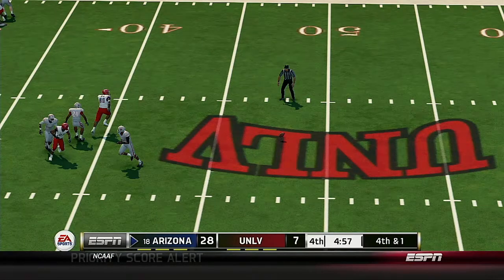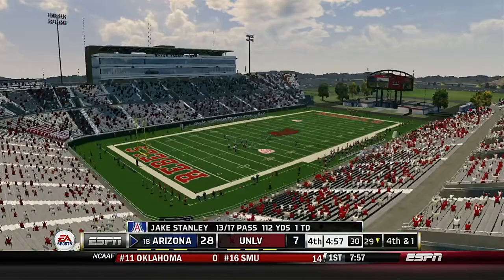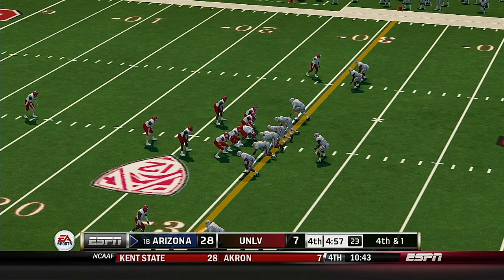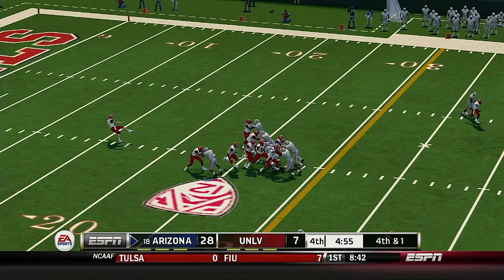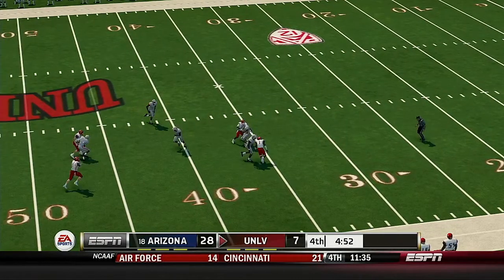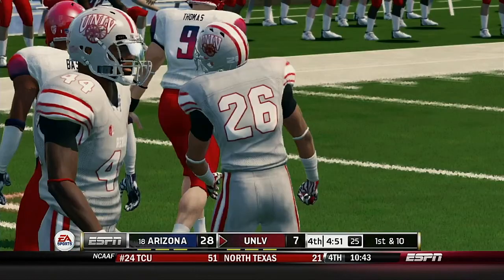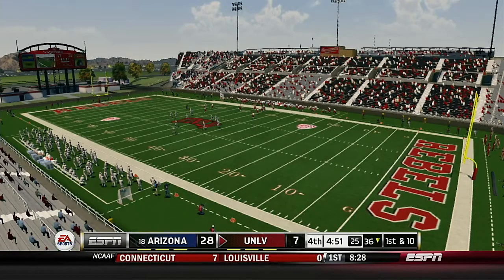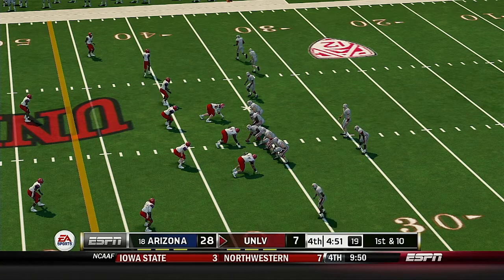Throws incomplete, intended for his wideouts. Jones intends to receive on the play. That'll bring up fourth and one. Wood is back to receive. He's tackled at the 36. Their last drive ended in a punt, so this quarterback's going to be looking for something better on this drive.